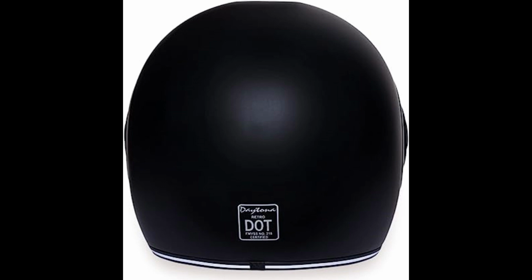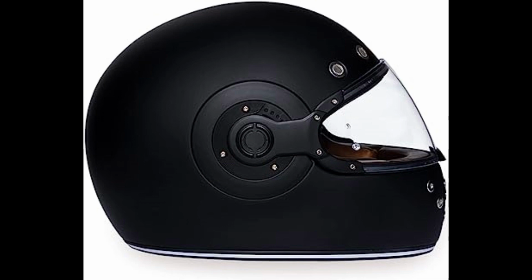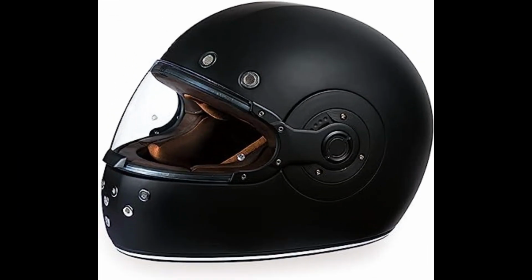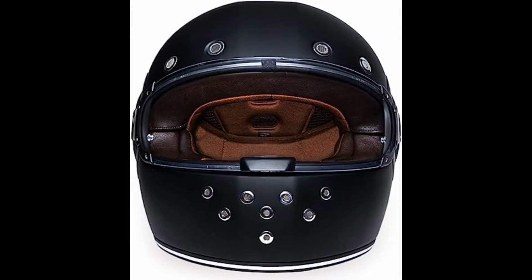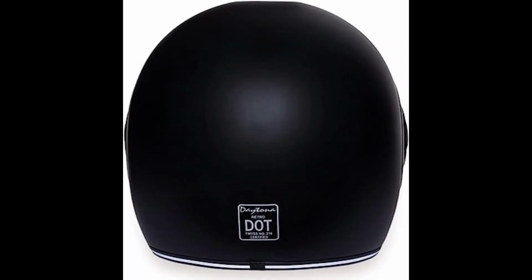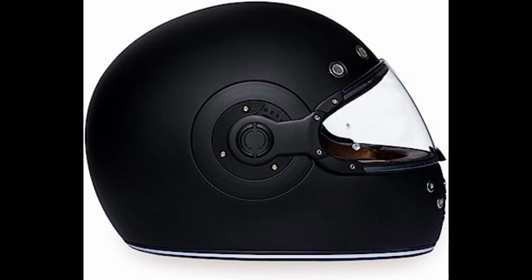The helmet also features an adjustable chin strap that ensures a secure and comfortable fit. This is important because it helps prevent the helmet from shifting or coming off during a ride, which can be dangerous. In terms of safety, the Daytona Helmets Full-Face Motorcycle Helmet Retro is DOT certified, which means it meets or exceeds all safety standards set by the Department of Transportation. This gives riders peace of mind knowing that their helmet has been rigorously tested and approved for safety.